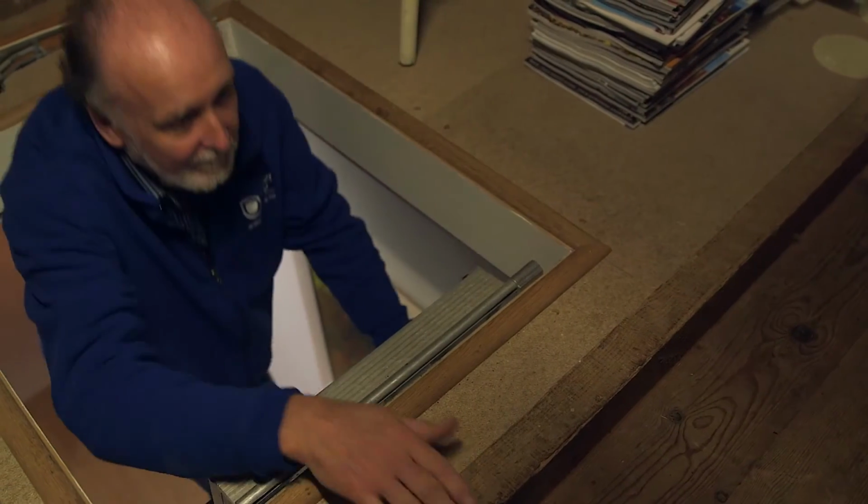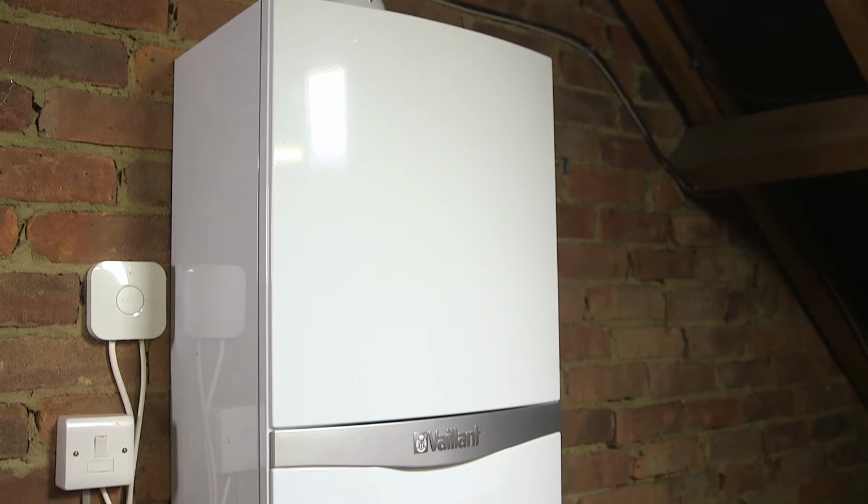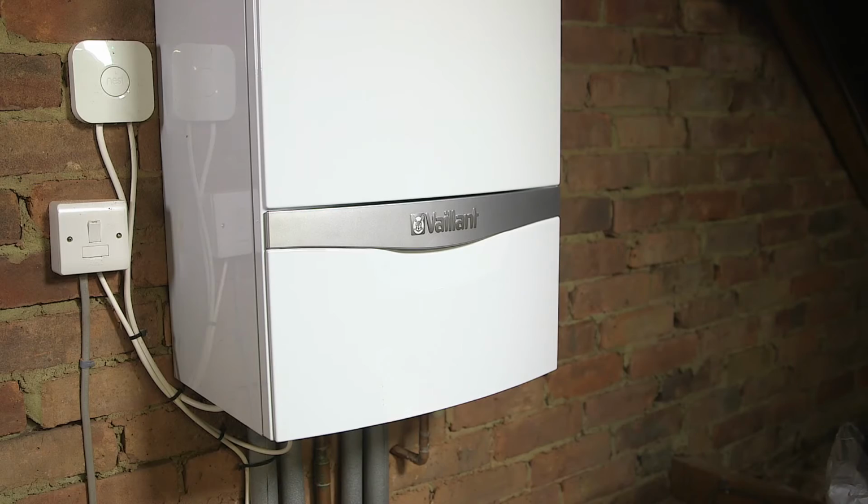The good thing is now that most modern houses are well insulated with double glazing and modern boilers like this one. Nearly all the modern boilers have built-in frost protection, so when the temperature gets down to around 5 degrees, they'll turn themselves on to stop them freezing. Ask your heating engineer if you've got built-in frost protection when you next have your boiler serviced.